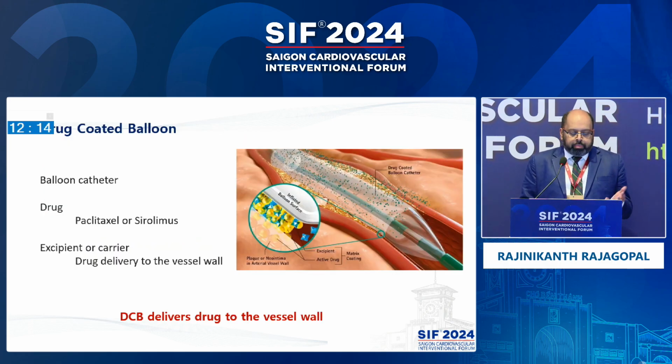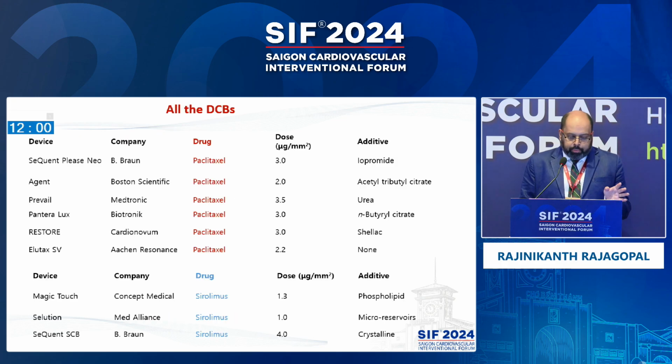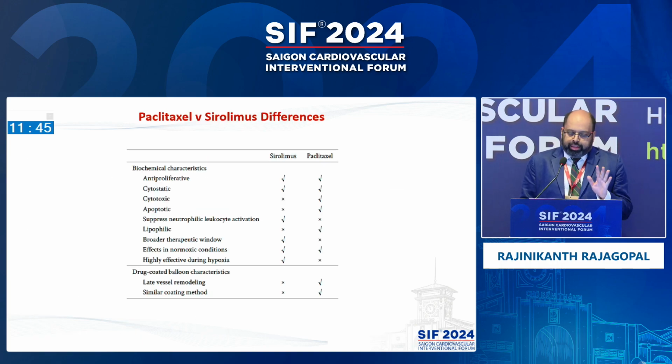So what is a drug-coated balloon? It's a balloon catheter with a drug coating, either paclitaxel or, mostly, sirolimus, and an excipient or carrier to regulate the drug delivery. Remember, a DCB only delivers the drug. It is not a mechanical device as such. Lesion preparation is completely separate. There are many DCBs in the market, and you can see the differences. There are paclitaxel and sirolimus DCBs, and the doses are different. The additives are different. So each DCB is different and needs to be understood on its own. There is no class effect for DCBs.